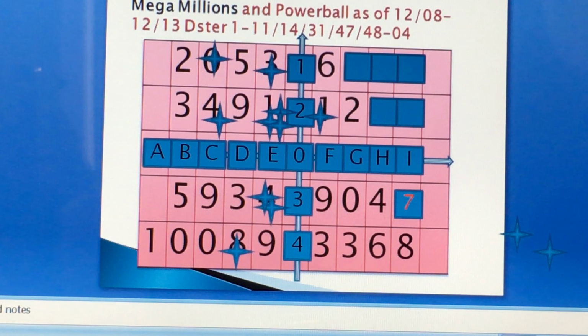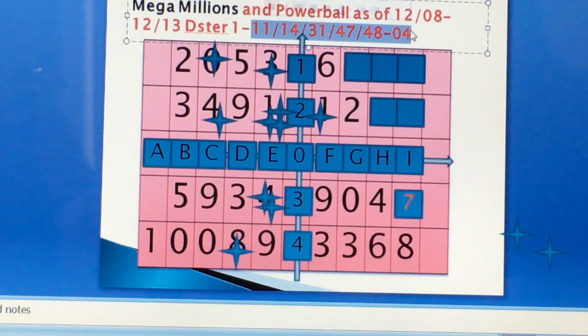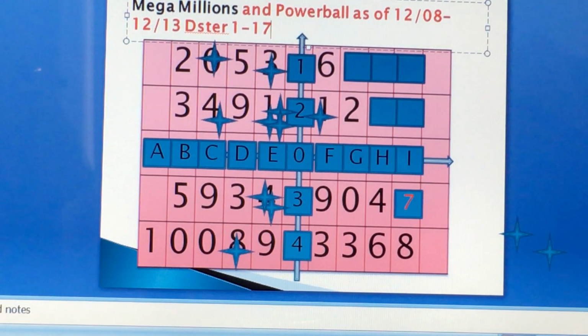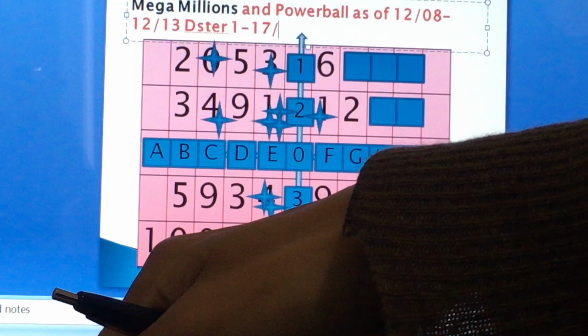Now Dster number 2 for Powerball, you have the number that got drawn for Powerball. Let's look at the number that got drawn for Powerball for last draw. So now this Dster we'll be using for next Tuesday's draw. Again, for next Tuesday's draw, from the 15th to the 21st. Remember, this Dster is from 15, and these numbers from last week I'm going to roll over to this week.